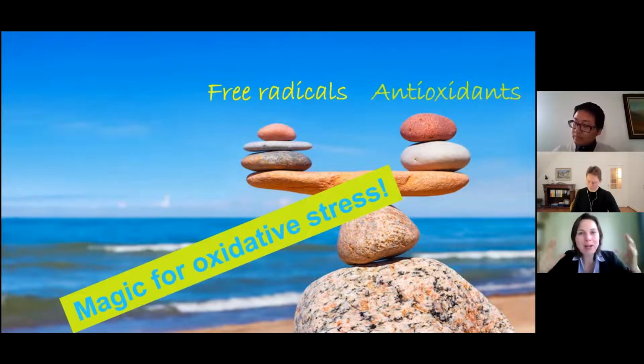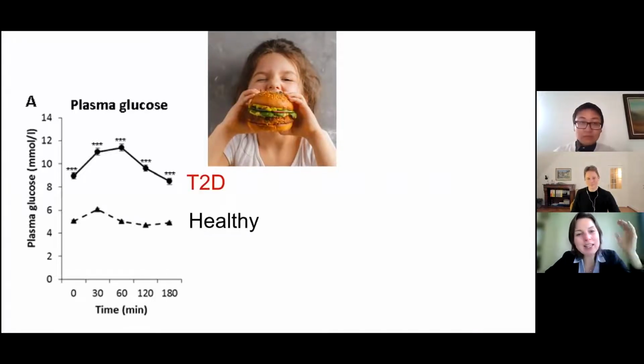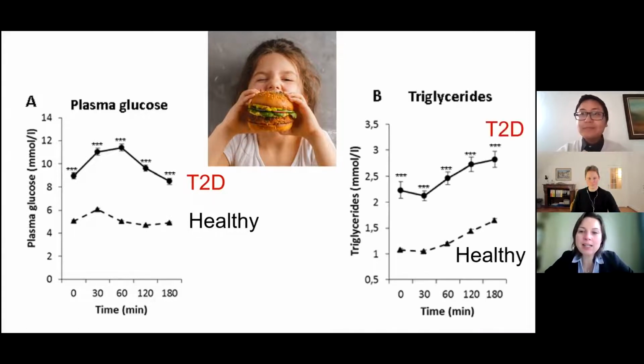So knowing that a plant-based diet can work in the long term to boost the body's ability to produce antioxidants, we were thinking, when you look at the increase in plasma glucose and in triglycerides in people with type 2 diabetes after the meal, you can see that we performed standardized meal tests that lasted 3 hours. So you can see the difference in the fasting state, like immediately. The fasting blood sugar was almost twice as high in people with type 2 diabetes on average compared to healthy controls. And the same is true for triglycerides.